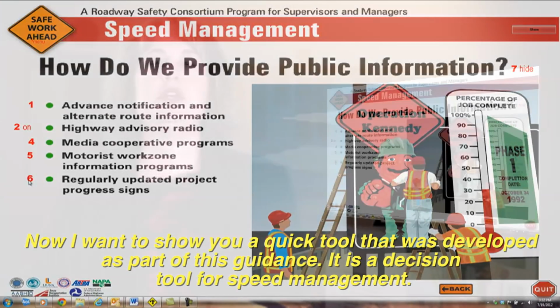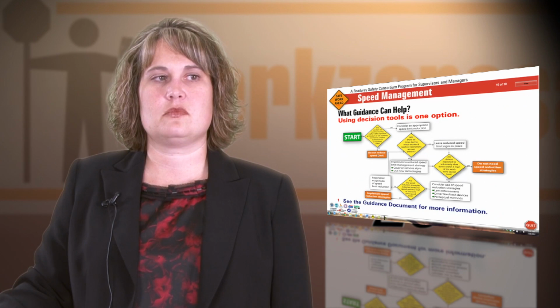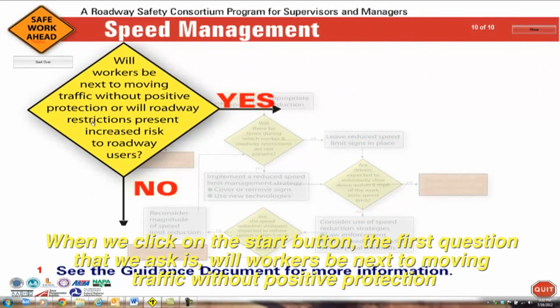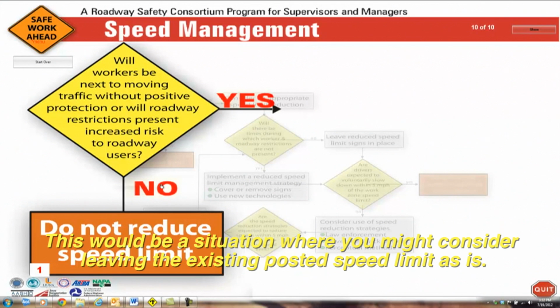Now I want to show you a quick tool that was developed as part of this guidance. It's a decision tool for speed management. When we click on the Start button, the first question that we ask is, will workers be next to moving traffic without positive protection, or will roadway restrictions present an increased risk to road users? If the answer is no, we really do not need to reduce the speed limits. This will be a situation where you might consider leaving the existing posted speed limit as is.